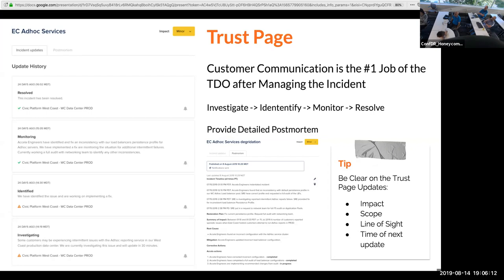Any other questions? Do you do a review before you put this postmortem up, to make sure that you're not giving out too much detail? Yes, inside the incident channel, I'll bring all the stakeholders in and we'll review it, they'll approve it, and then we'll post it. Right. Okay.